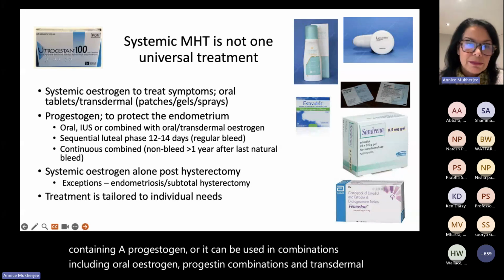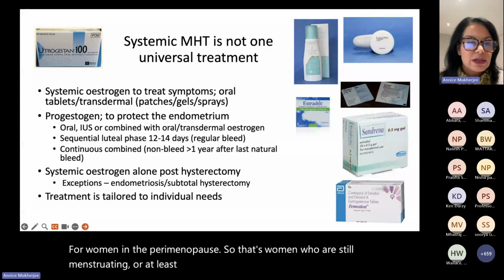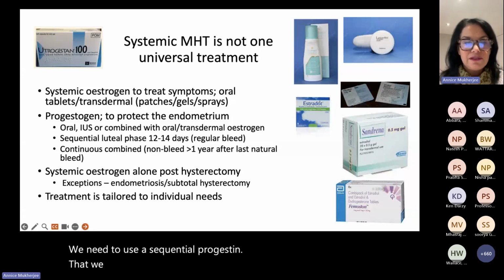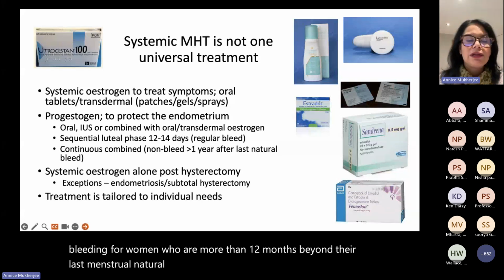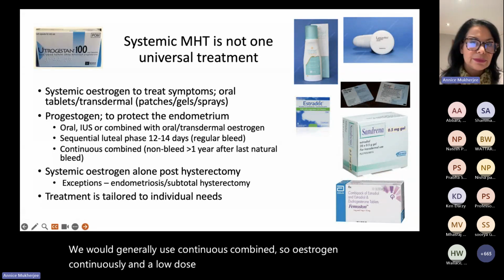For women in the perimenopause, so that's women who are still menstruating, or at least have been during the last 12 months, we need to use a sequential progestin that we give ideally in the luteal phase of each cycle, which will result in a regular bleed, but will also stop dysfunctional or erratic bleeding. For women who are more than 12 months beyond their last natural menstrual period, we would generally use continuous combined, so estrogen continuously and a low dose progestogen continuously as well.